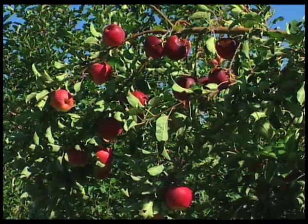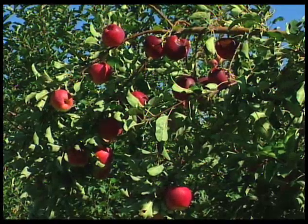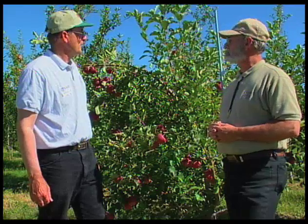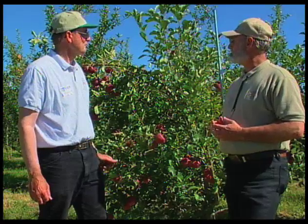Yeah, this is the one called Molly's Delicious, which is an early Delicious type. It's not related to Red Delicious, but it looks quite a bit like it. Very sweet apple. But the one that we have harvested recently was Gala. That's, of course, an excellent eating apple that has a lot of potential here. We can grow some excellent Galas in this area.